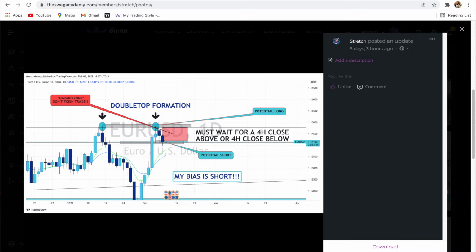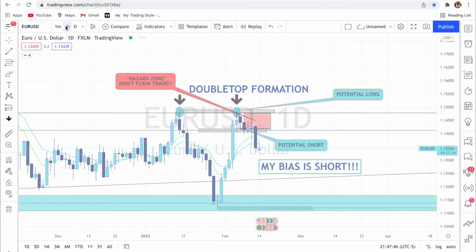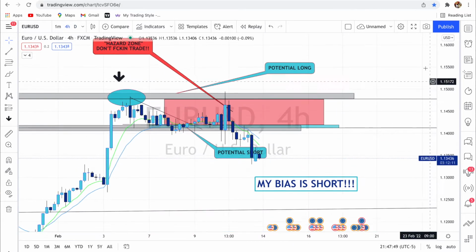So I'm going to go ahead and take you guys to my EURUSD chart. This is what we're looking at right now. This is a daily chart. I'm going to go down to a 4 hour. This is what we're looking at right now.